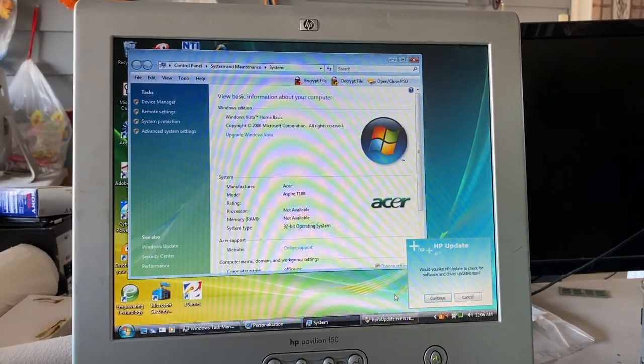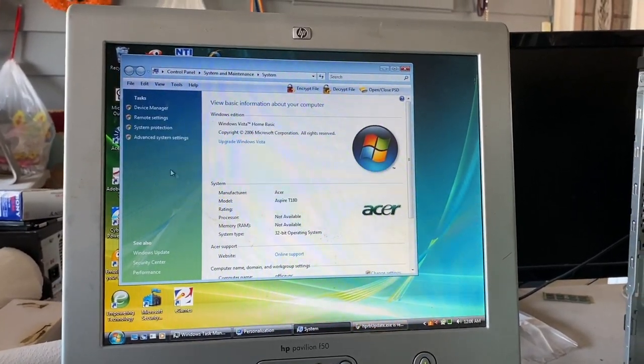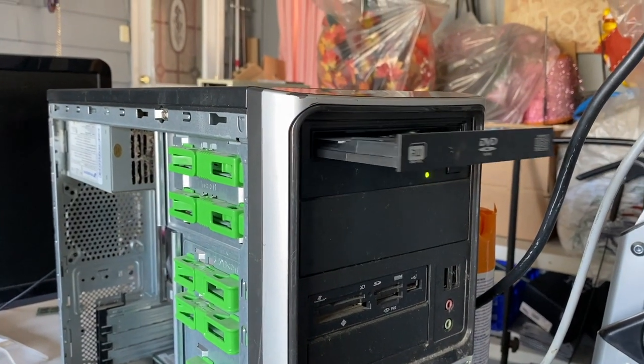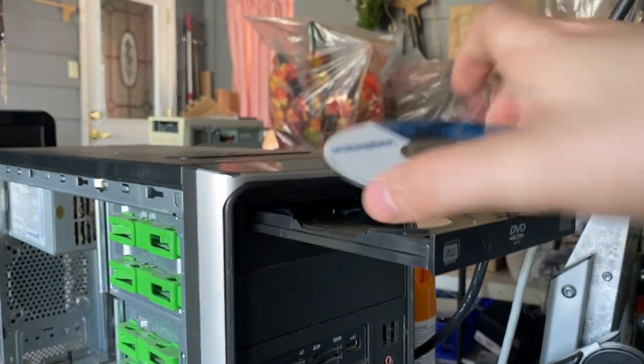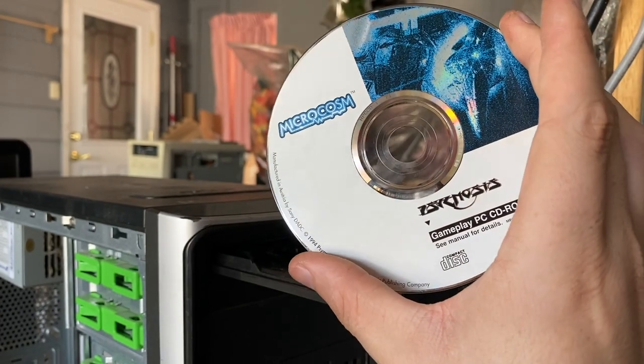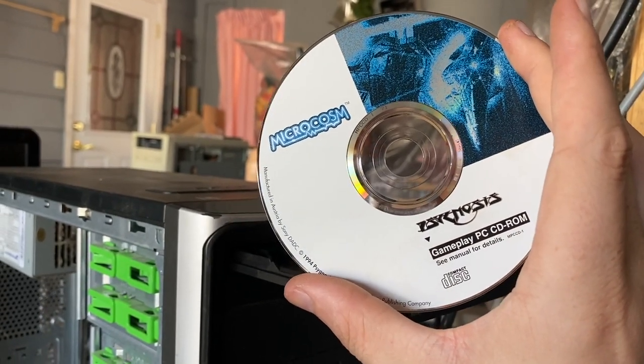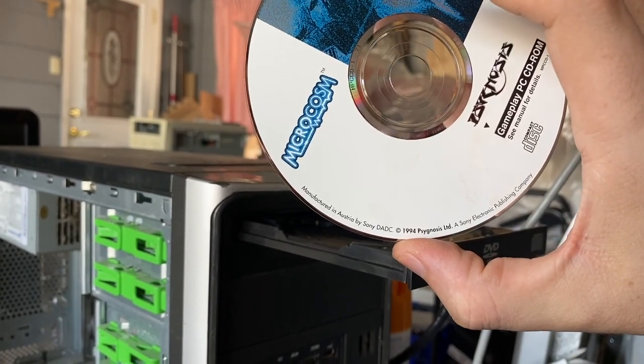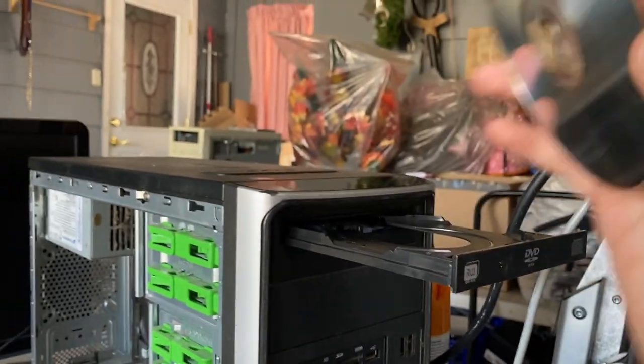Would you like HP Update to check for software updates? No. Also, it sounds like there's a CD in the drive. There is. So some kind of Psygnosis Microcosm game. Copyright 1994. Manufactured in Austria. Interesting.